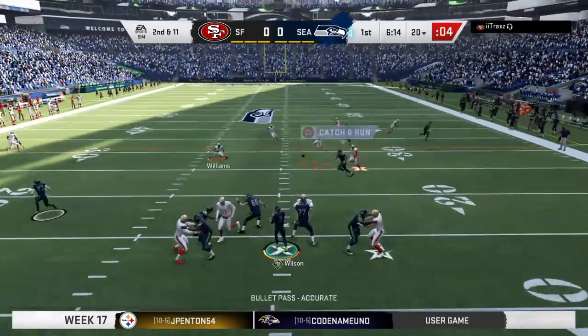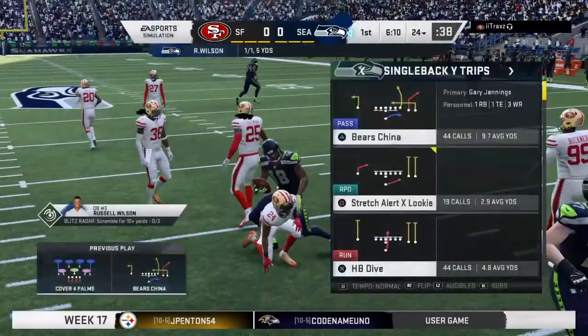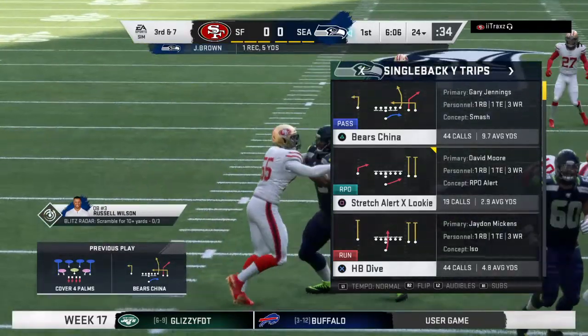Now Wilson. And caught by Jerron Brown. Stopped at the 24-yard line after a gain of 5. That catch good for 5. It's 3rd down.